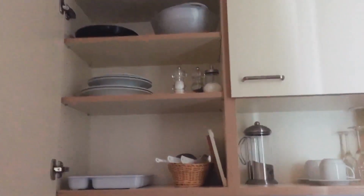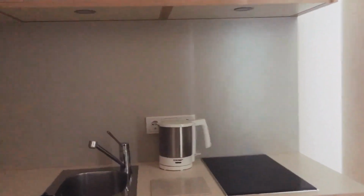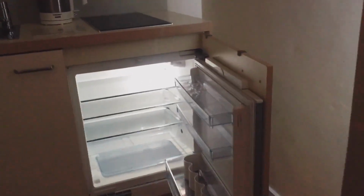So plates. And what else? A pan, if I ever think of cooking, as I'm not like an early morning breakfast person. Oh, there's a fridge. Then it comes in handy.